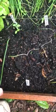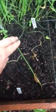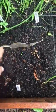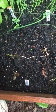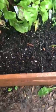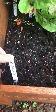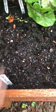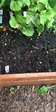This was a garlic bed. I put in 9 cloves of garlic and looks like only 2 of them are growing, so I think the garlic's going to be a failure. Maybe this one's growing too, but it looks pretty brown, so who knows. Here we got some more beet seeds that I had planted, but only a few of them sprouted back there, so I might need to start that one again.